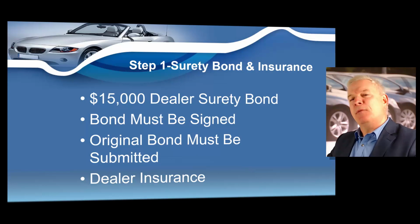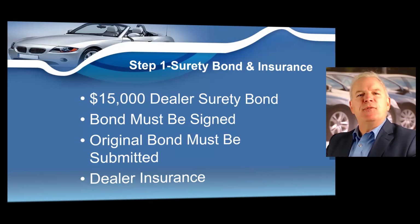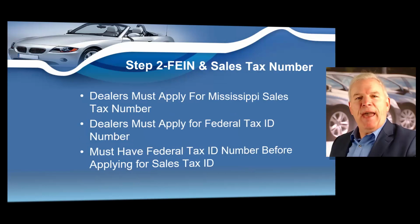So that's going to be one of the first steps, but you do have to have a $15,000 dealer bond. You also have to have a garage policy, and that's going to show the state of Mississippi that you do have insurance on your inventory, because the state of Mississippi does require that every single vehicle being driven in the state does have insurance.